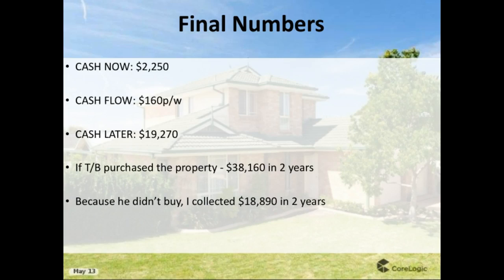Now, this is how my final numbers looked. So up front, my cash now, I received $2,250. I received a cash flow of $160 per week for 2 years. And if the tenant buyer had settled on the property, then I would have received $19,270 at the back end.